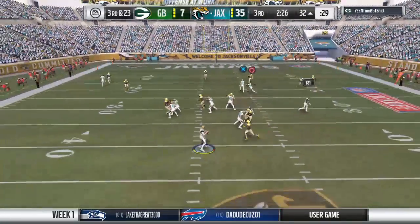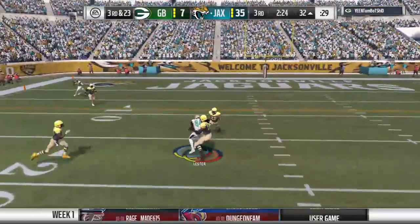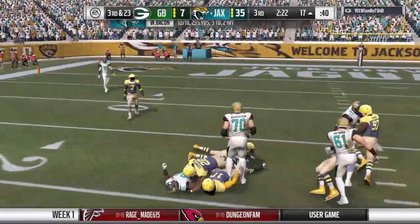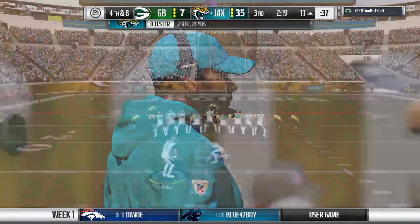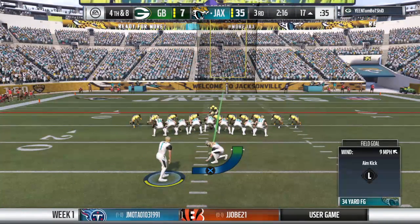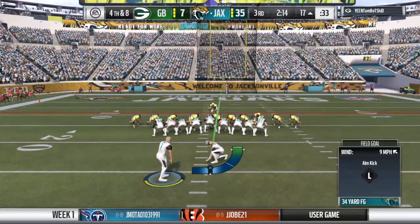Now on 3rd and long, they'll look to throw. Throwing middle, and it's complete. Well, they'll get 15, but that won't be nearly enough. It's 4th down. Now a field goal try coming up here for the Jags. From the left hash, this from 34.